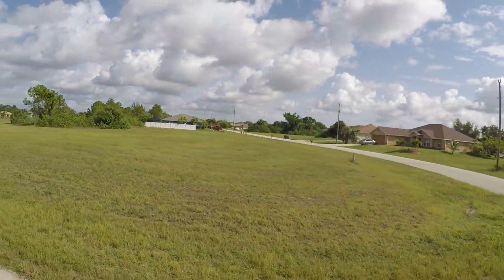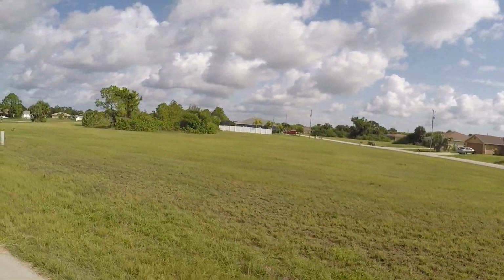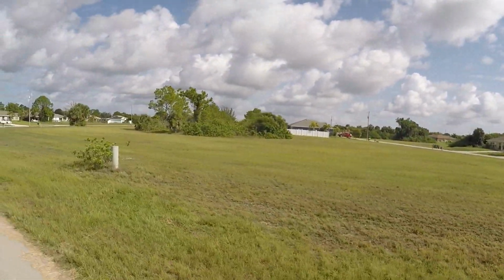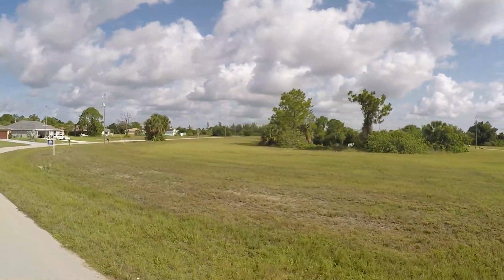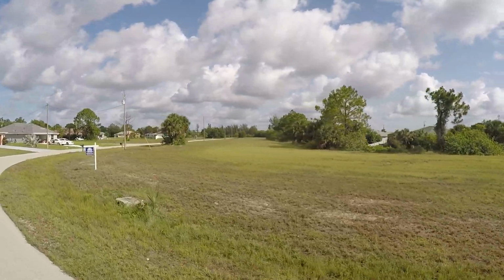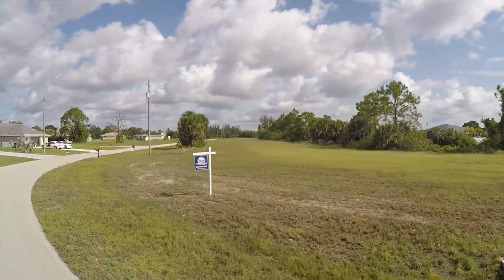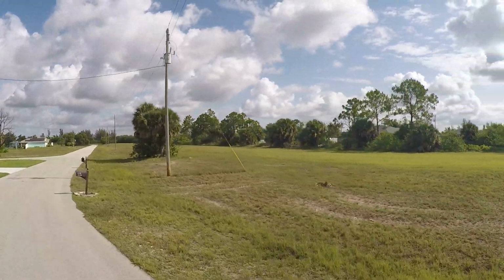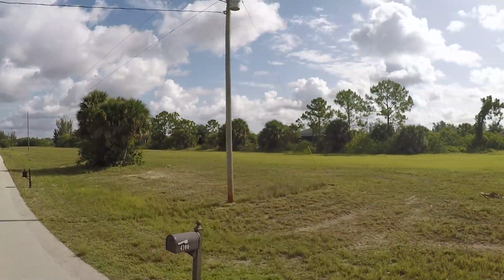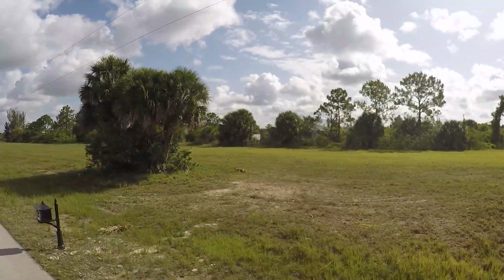So the reason why the prices start at the 200s, you can buy a brand new home in the 200,000s, is because over here you're on septic. You don't have any assessments yet. This area has a plan for future assessments, but they haven't figured out when they're going to put it in yet. This is zone number 8.